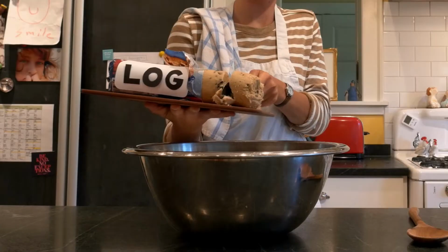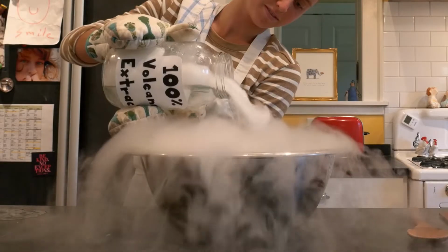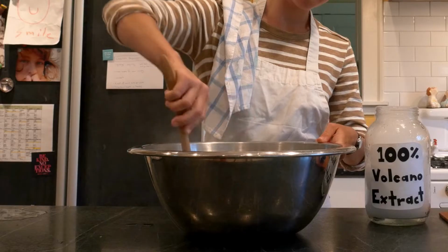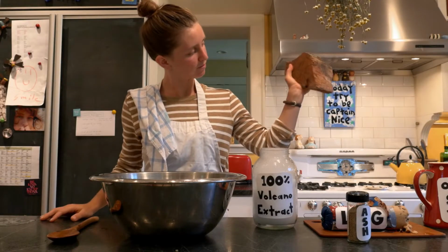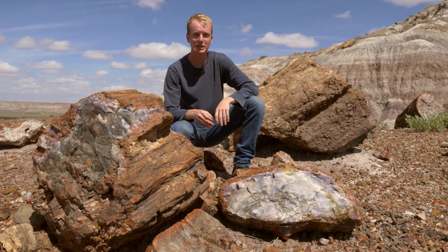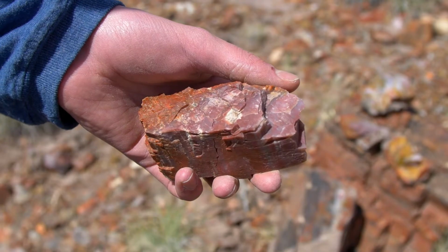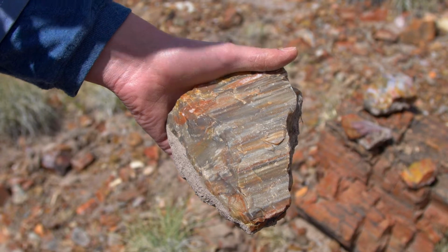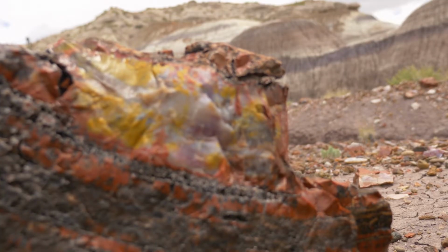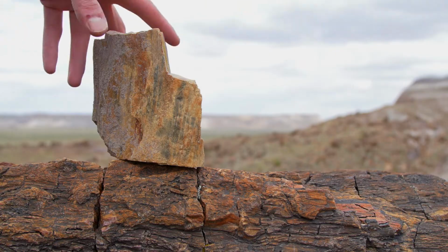Okay, so you got a log, you got a stream, you add some volcanoes, a bit of ash, mix it all together, wait a couple million years, and boom, petrified wood. Simple as that. The coolest thing about petrified logs are probably their amazing colors, which are made by traces of minerals like iron and manganese. There's milky clear quartz, purple amethyst, and yellow citrine. Carbon also turns things a little black, and chromium makes them look kind of greenish. All of these come together to create some really spectacular looking fossils.